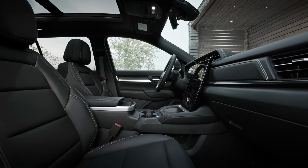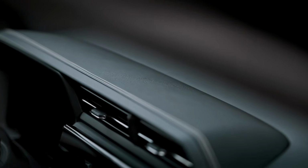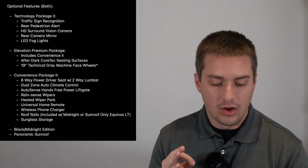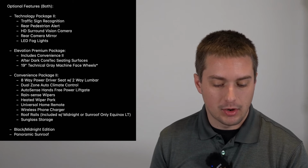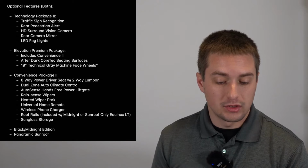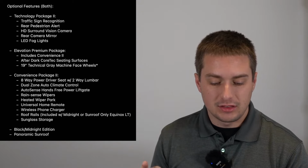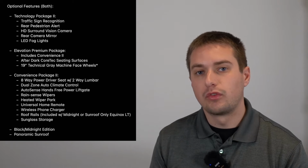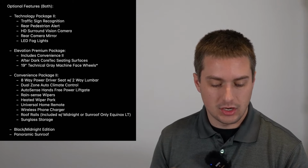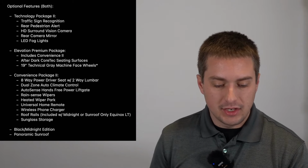But moving on to the convenience package 2, which is also included in this package, you have the 8-way power driver's seat with 2-way power lumbar, dual zone automatic climate control, auto sense hands-free power liftgate, rain sense wipers, heated wiper park, universal home remote, wireless phone charger, roof rails on the Terrain, but on the Equinox, you have to either get the midnight or sunroof also to get the roof rail edition. And then you also have sunglasses storage in that convenience package too.